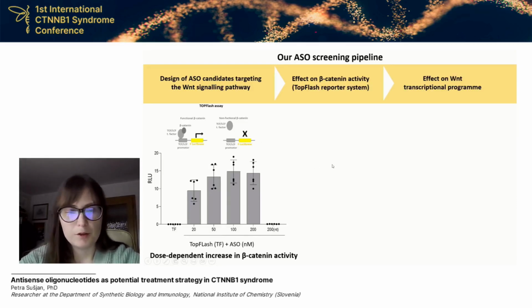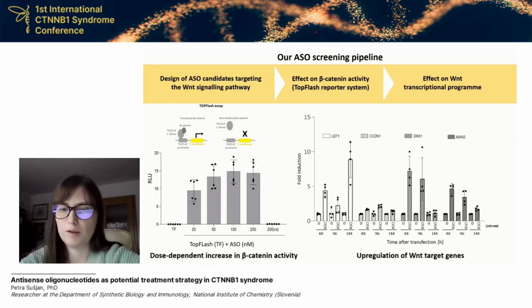And in addition to obtaining a concentration-dependent increase in the activity of beta-catenin, we also checked the WNT target genes. We found a significant fold induction, so we treated the cells with ASO in several of the WNT target genes.